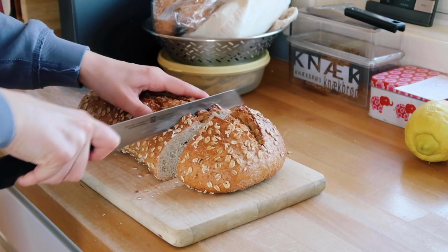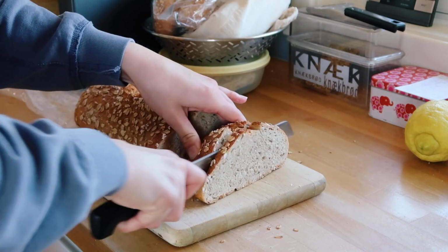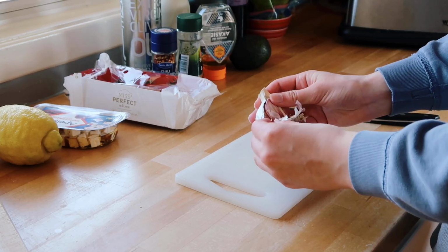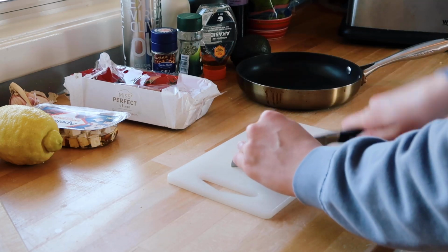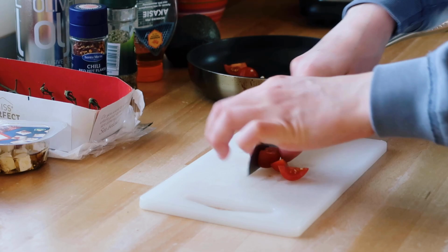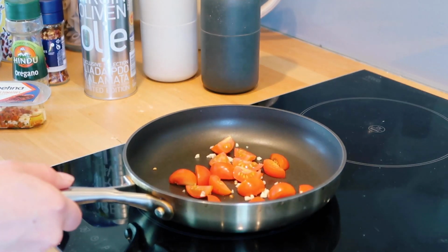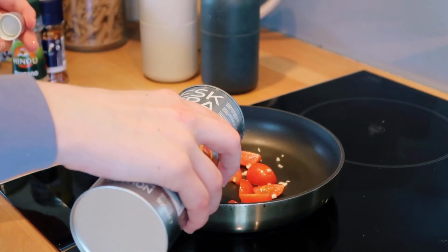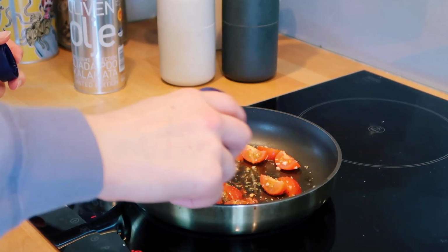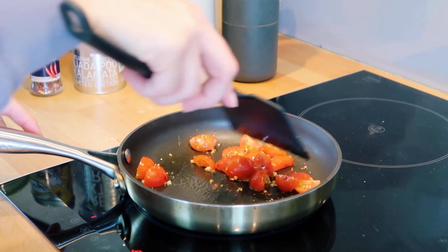Now moving on to lunch, I'm making this super delicious avocado toast with this tomato and feta cheese salsa kind of topping. It is so good and spicy, and the flavors are just amazing together. I am chopping up a bunch of tomatoes, adding it together with some garlic to a pan with a bunch of different spices and feta cheese, mashing up some avocado and topping it with the amazing salsa.